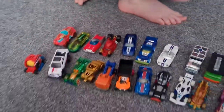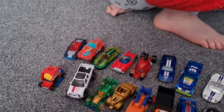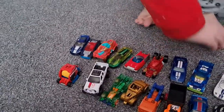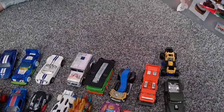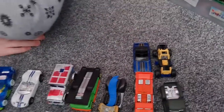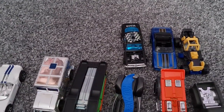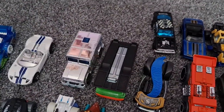Beetle. Roadhog. Rude Hog. Corvette C7, C6. Forgot, what's that one called? Mountain Mauler. Mountain Hauler. 1969 Camaro. Plymouth Barracuda. That one doesn't say a name, we're not sure on that one.